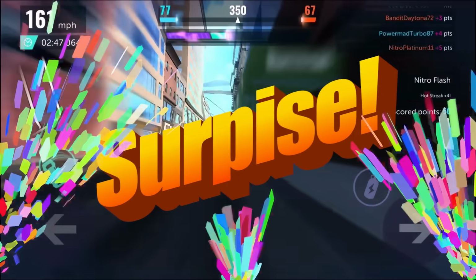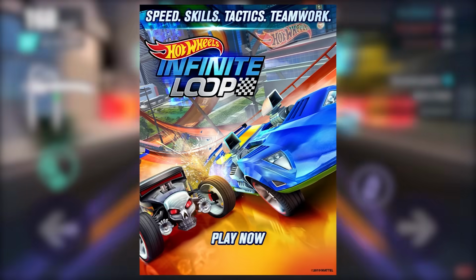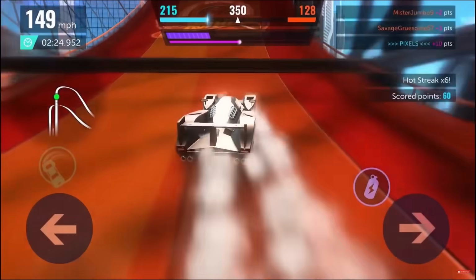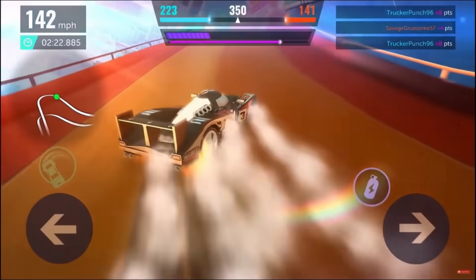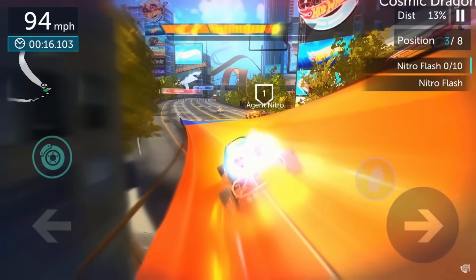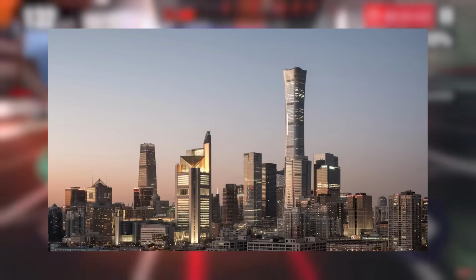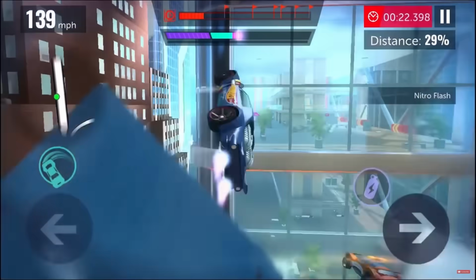Then in 2019, surprise, another mobile game, Hot Wheels Infinite Loop. This time it's an actual racing game with a really big car selection of 60 total cars. Definitely the biggest selection so far. It has a single-player campaign and online racing too, with 4 different cities to race in: New York, Beijing, Tokyo, and London! Hey, yo, funny flip check, let's go!